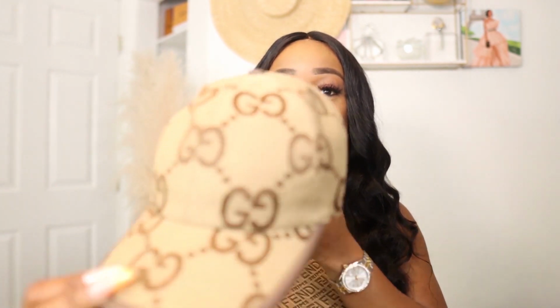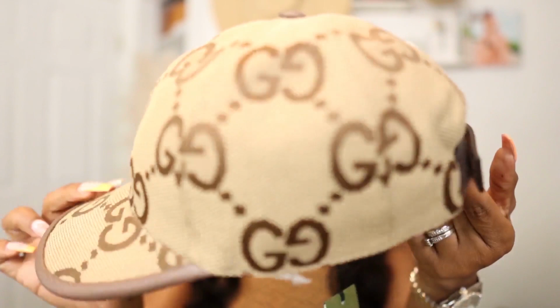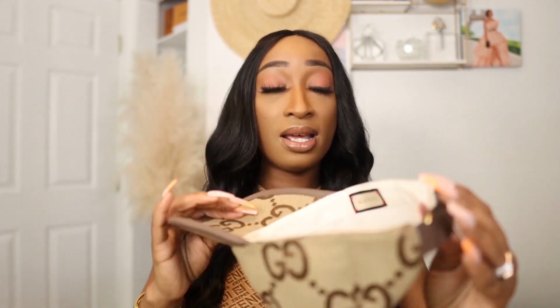Like, look at this, guys. Take a look at this. This is so beautiful. It goes with my top. This is really nice. I'm not really pressing it all the way down because I don't want to smudge my makeup. This is, I believe, a size large. Let me see. Yes, this is a size large. Yeah, I got a size large.